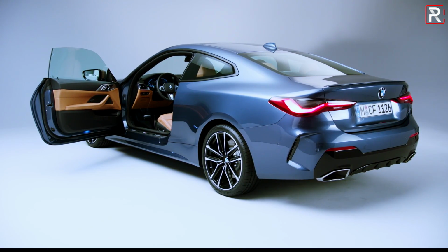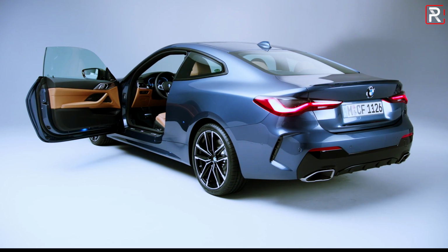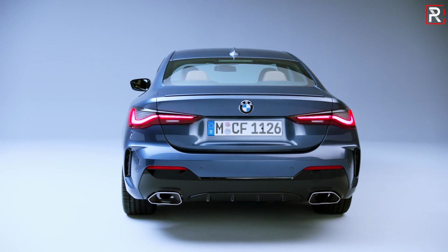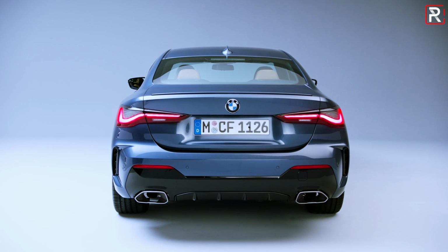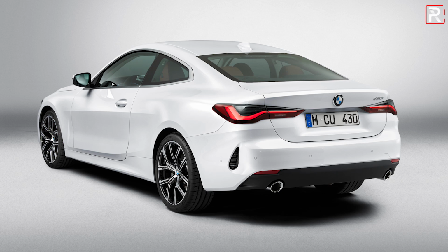From the rear, they basically just took what we saw on the concept version and made it come to life in a full production spec. The taillights are a lot slimmer versus what you see on a 3 Series. They are a full LED design, and just like a lot of other BMW models, there's a significant difference between the M Sport package and the non-sport package. The white one pictured is the 430i. It definitely looks a little bit more plain Jane compared to the M440i.